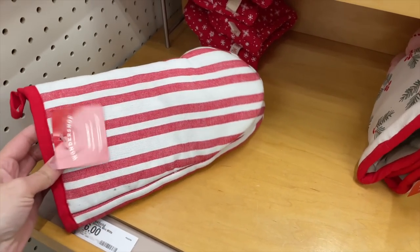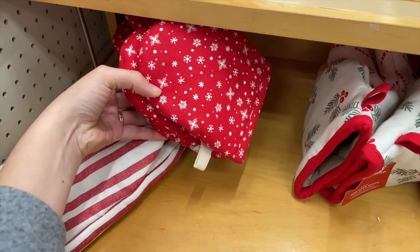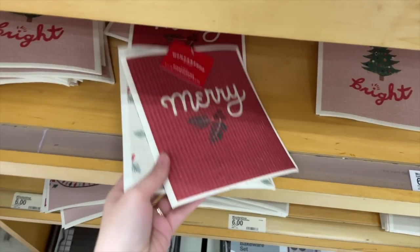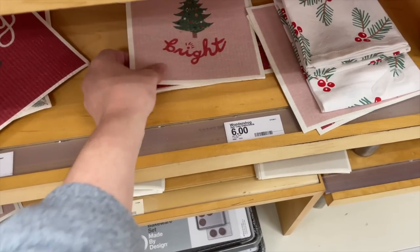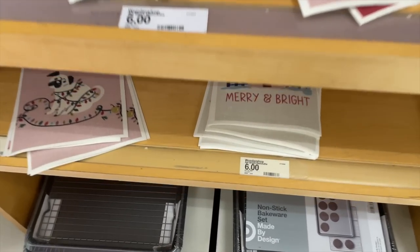They also had some oven mitts that were very festive, all different price points and colors and patterns. And then they also ended up having some of these reusable paper towels, which I loved and I've actually never seen in store before. So really like these. I think these were so cute, and like I said, they had lots of different patterns to choose from in these as well.